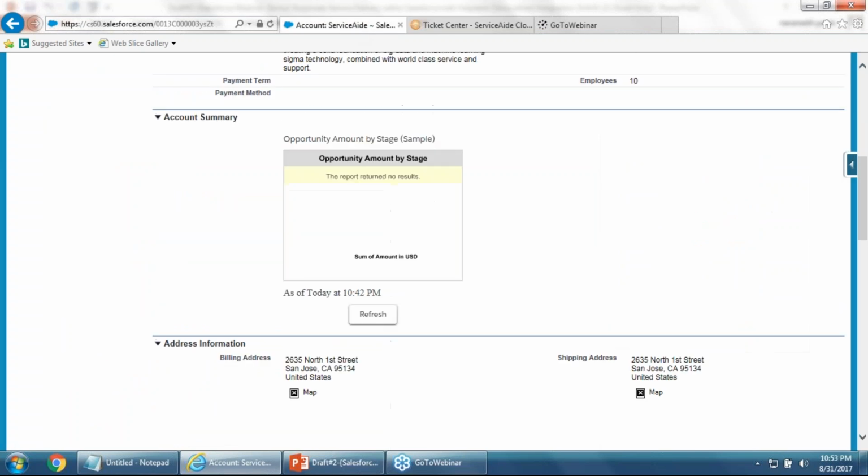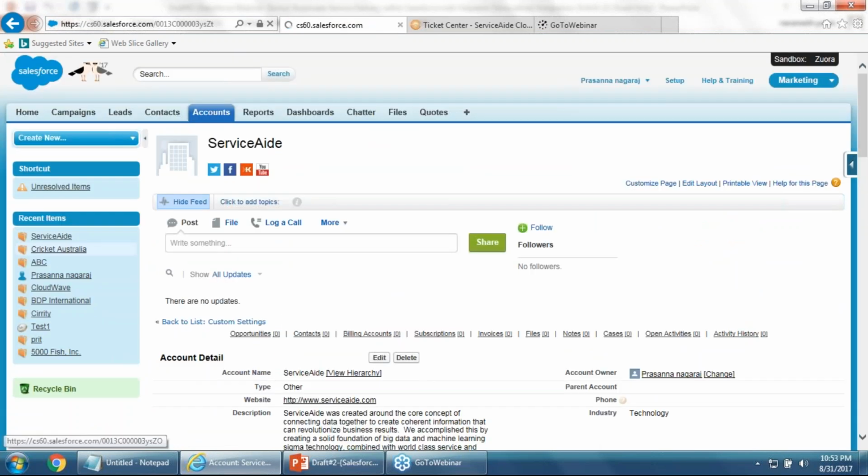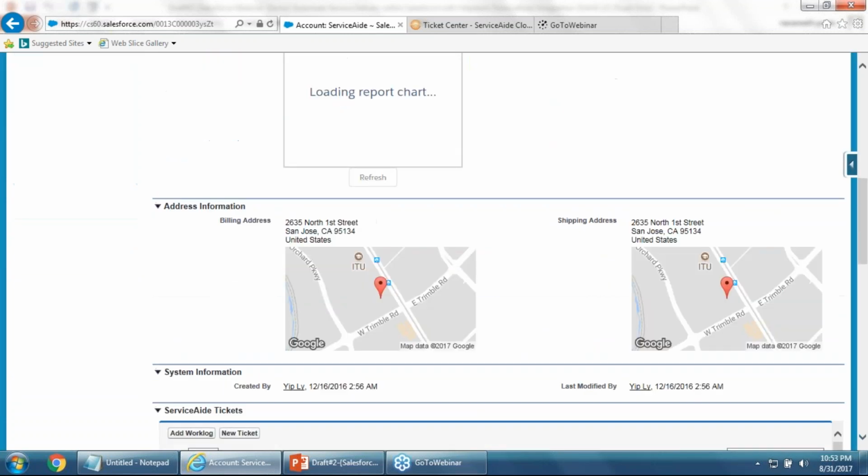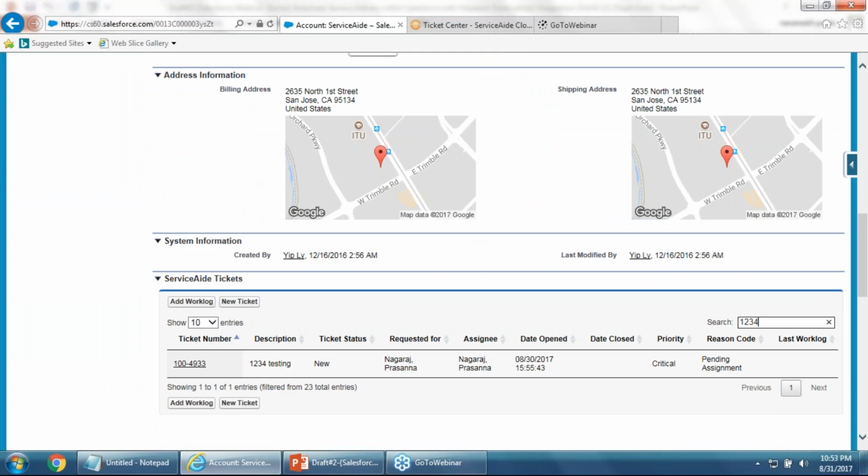So now I go back to Salesforce and click on ServiceAide ticket. You can see that if I search for 1, 2, 3, 4, I get that updated here. Previously, the description was saying ServiceAide testing. So what I'm trying to tell you is it is a bidirectional sync. Anything updated on the ServiceAide application gets synced with Salesforce.